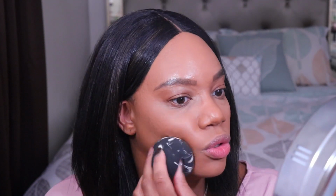This is a damp sponge too, and I am going to put some of this powder all on the bottom part of the sponge, and I am going to press this powder into my face on any area where I didn't put that lighter powder. I'm not putting a whole lot on my forehead because, like I said, that part of my face does tend to crease. I used to set the rest of my face with this powder, but I would use this big fluffy brush here. But lately I've been using a sponge to really push the powder into my face.